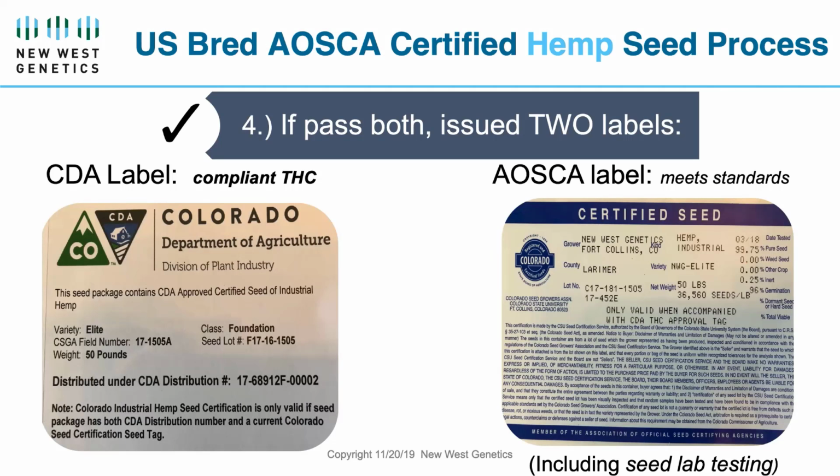Once that is passed, we received in Colorado 2 labels. Now, each state might handle this slightly differently. What remains the same, so Colorado issued a label saying, yep, this was low stable THC. The AASCA label will be the same across the nation. So this blue tag, the certified seed tag, with the member entity stamp on it that has all these required standards listed on a label, is what you should see. So if you're not seeing that, then you need to question whether it's certified seed or not.